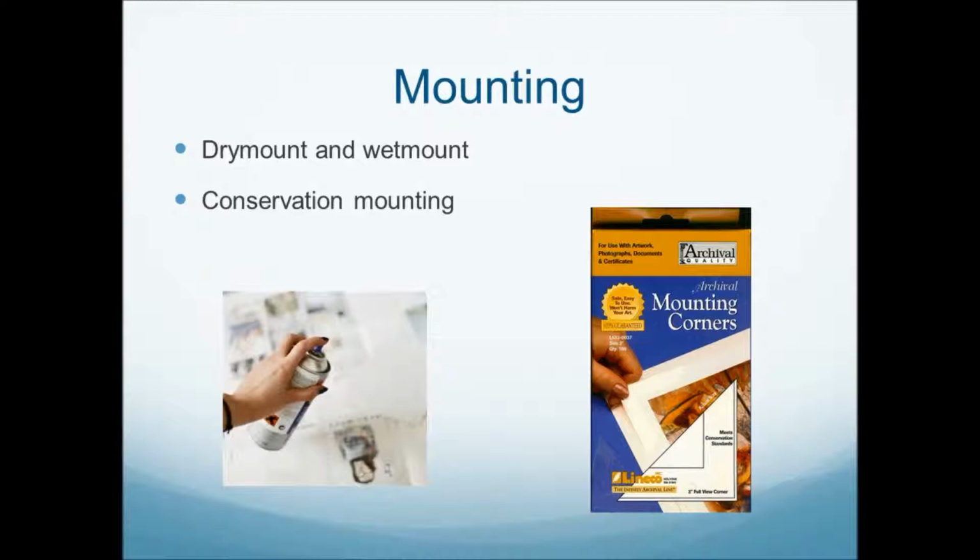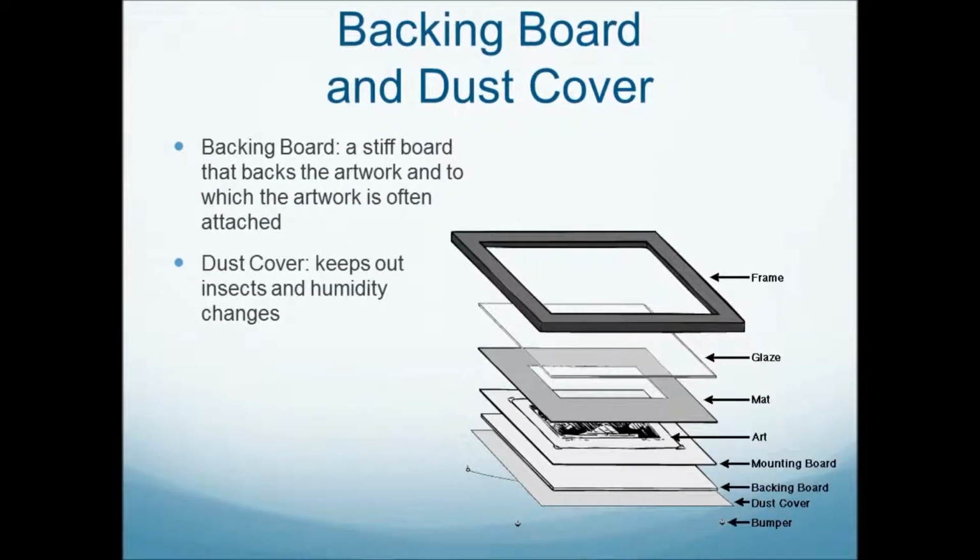So a quick review here, and then we'll talk about the backing board and dust cover. Let's take a look at this diagram. We have the frame, which we've talked about, the glazing, the matting or an acrylic spacer, and the artwork, which here appears to be mounted with photo corners, and it is mounted to a mounting board. And then this mounting board is backed with a backing board.